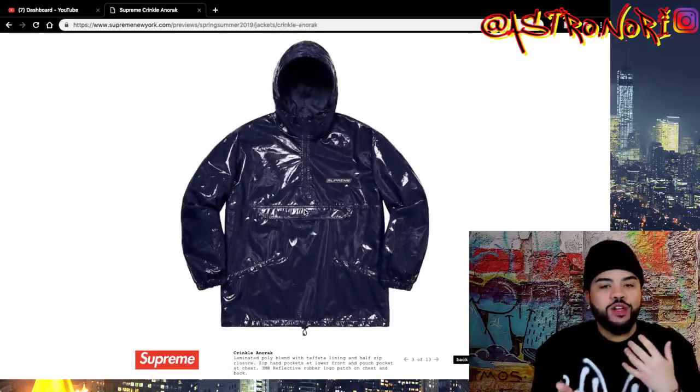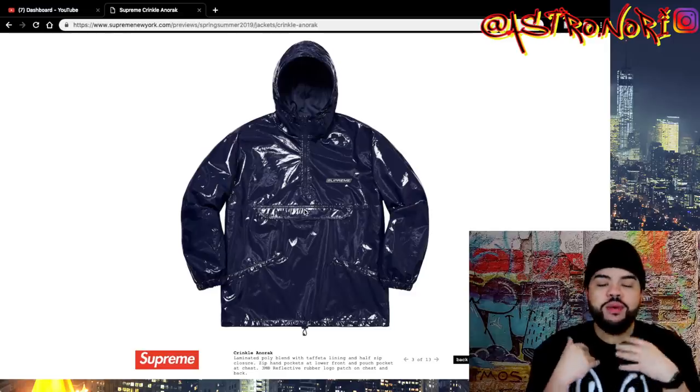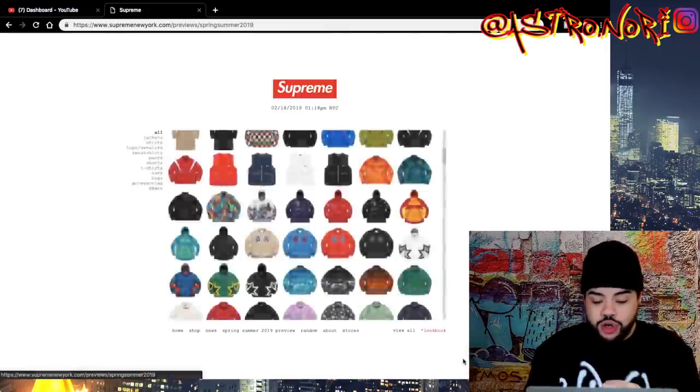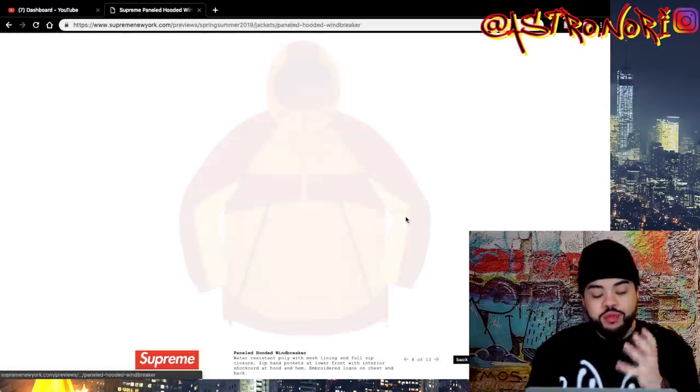But next up, we got this spandex jacket. I don't mean it literally, it just doesn't look good to me, but this plastic bag looking jacket, I'ma skip on that for sure. That's a dub.